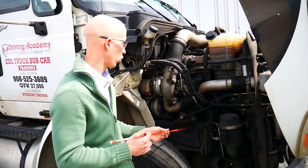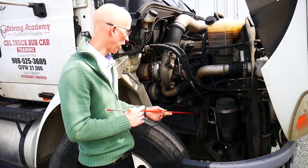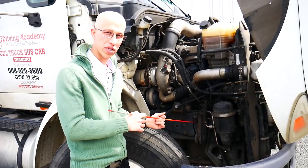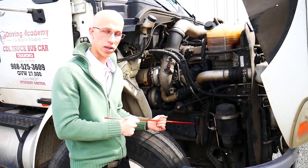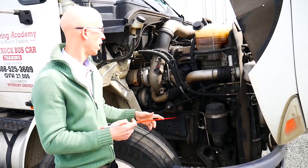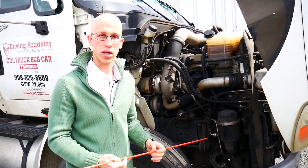Also on this side, we're going to have our water pump. Our water pump is going to be behind this frame right here. Our water pump is going to be gear driven as well. It is operating properly. It is not damaged or leaking, and it is mounted securely as well. And that's pretty much everything you have to talk about when it comes to your engine.